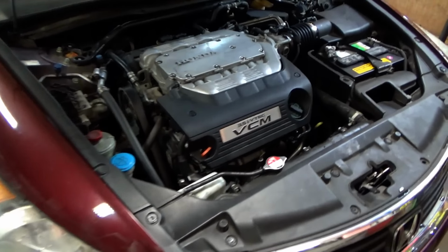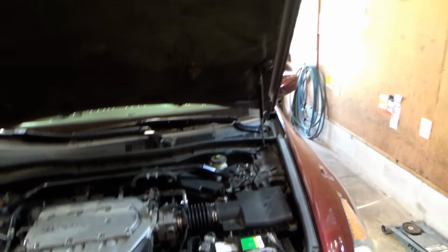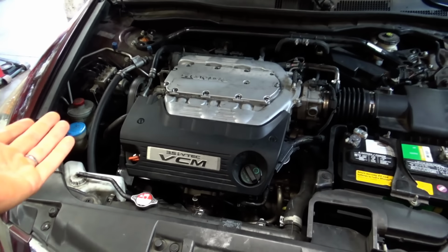So 2008 was the first year of the evil VCM. That's Honda's cylinder deactivation system. Cylinder deactivation and auto start-stop are the two completely worthless, useless, evil features on modern vehicles. Engines do not like when cylinders are deactivated. It leads to oil burning, and the valve train is much more complicated and obviously less reliable. So you might be saving a few drops of gasoline, but in the long run you're going to pay thousands of dollars if the system goes bad.